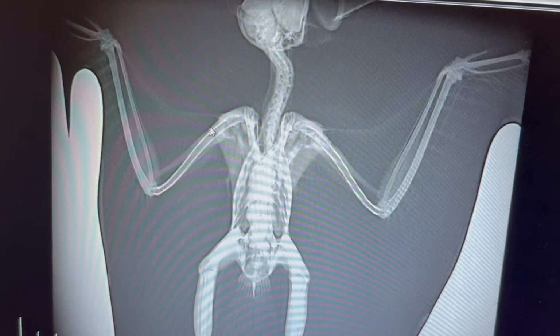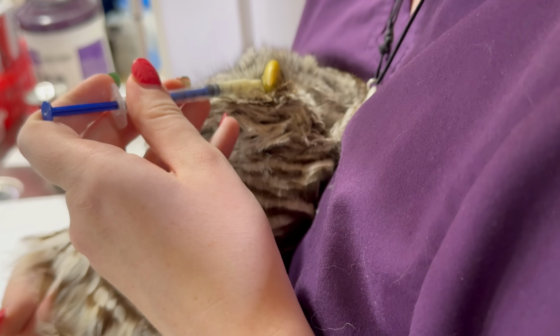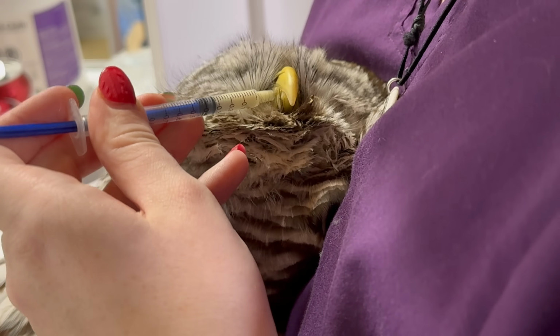And from the x-ray, we didn't see any breaks or bullets, so we gave her some fluids and treated her for head trauma and poisoning. They'll also give them a painkiller and a dewormer just for good measure. And believe it or not, they still have squirrels this late in the winter.